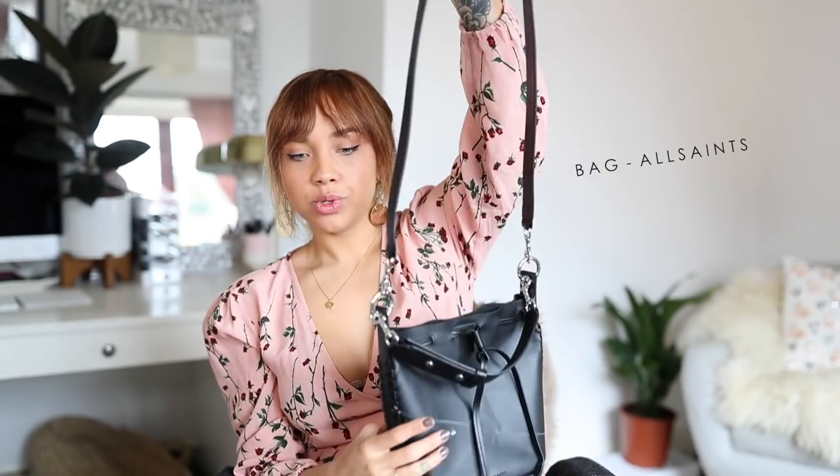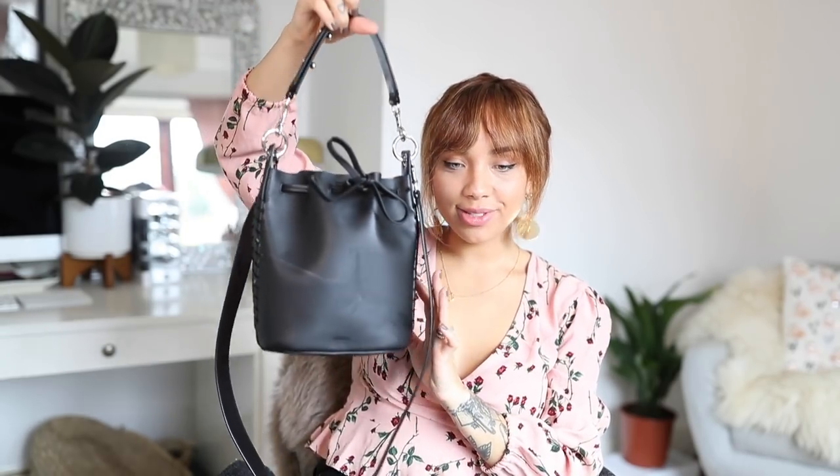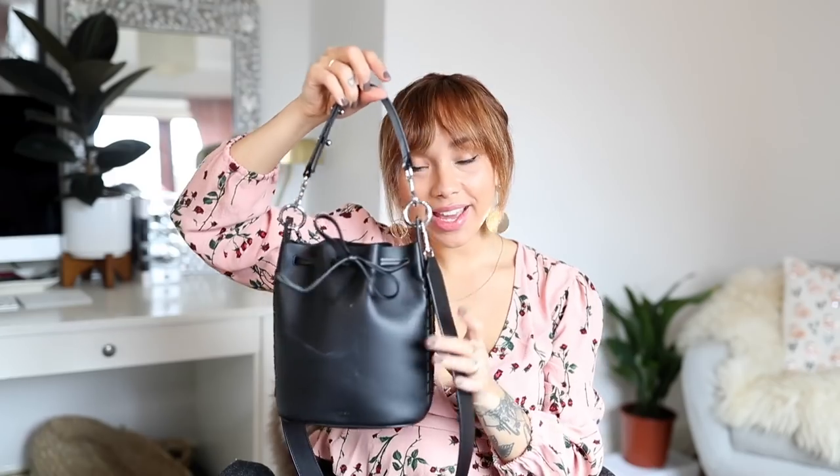Secondly, this bag I've been absolutely loving. This is such a handy bag. I didn't realize I'd be wearing it so much. So it's from All Saints. I love it so much. They do a slightly bigger version and this version, this is the smaller one. But I think this is just perfect for running around and it just goes with everything.